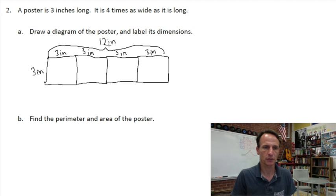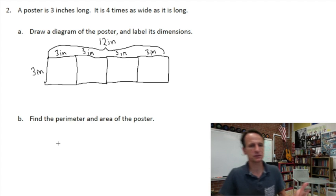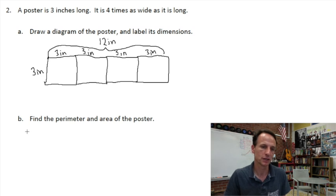And that makes sense, right? 3 times 4 is 12, so it is 4 times as wide as it is long. Okay, so now in part B, we just simply find the perimeter and the area. And we know how to do this. Remember, perimeter is 2 times the length plus the width.